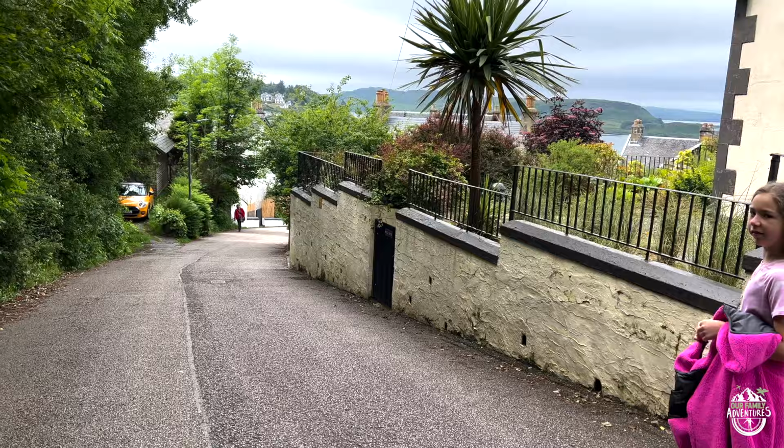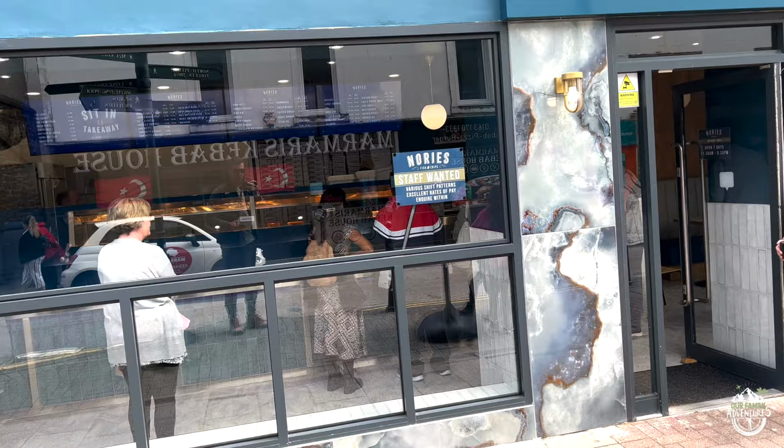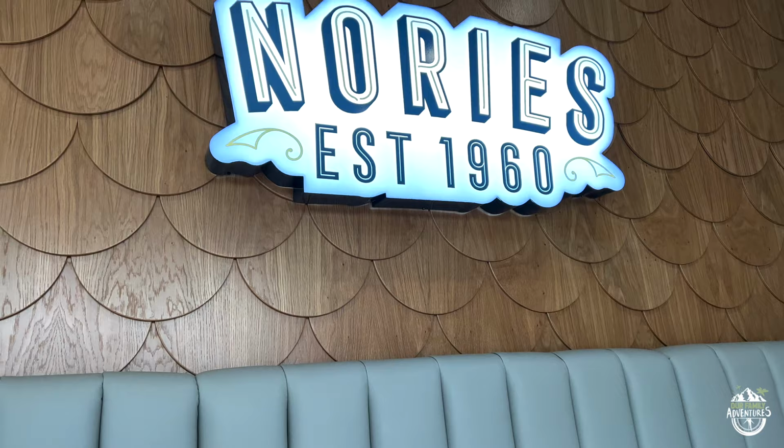Also known as the seafood capital of Scotland, this is a great town for foodies to try fresh seafood delicacies. We tried Nori's Fish and Chips, a local favorite family-run business and also Oban's oldest business. Their fish is cooked to order with local fresh fish, there is seating inside available, and Gordon Ramsay, Gino and Fred all dined at Nori's while they were in Oban filming their TV series.